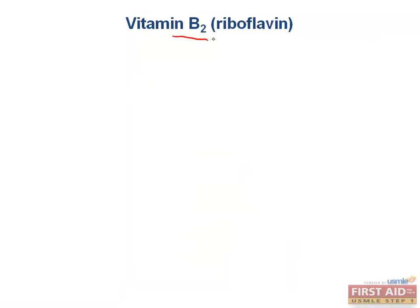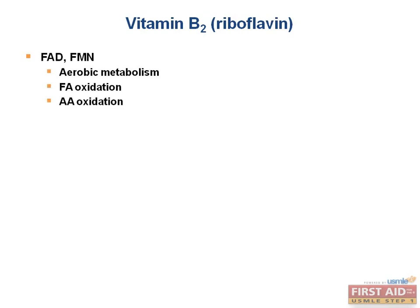Vitamin B2, or riboflavin, is often found in dairy products and is a cofactor in many oxidation and reduction reactions. Most importantly, it's a precursor to both the FAD and FMN molecules, and in this form it can add or remove 2 electrons at a time from other molecules in a redox reaction. This is how it's involved in fatty acid oxidation, amino acid oxidation, and aerobic metabolism.